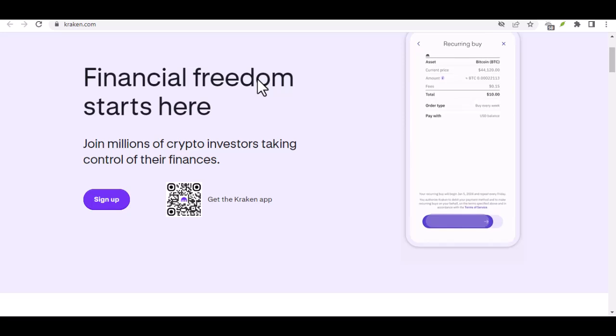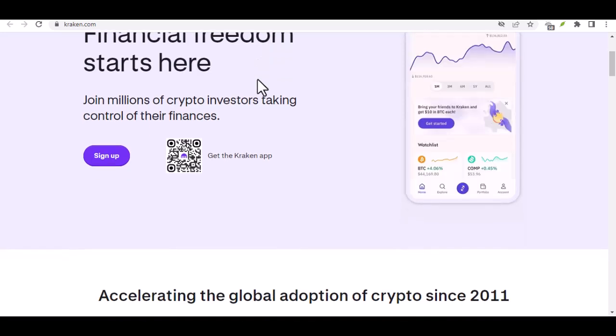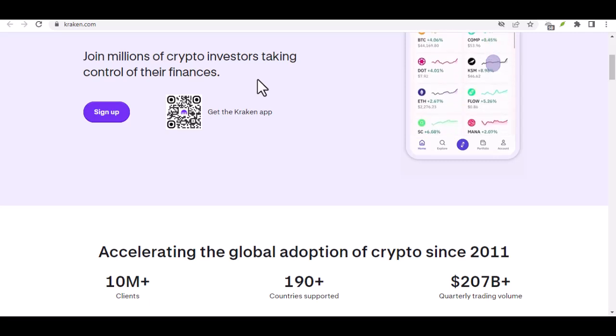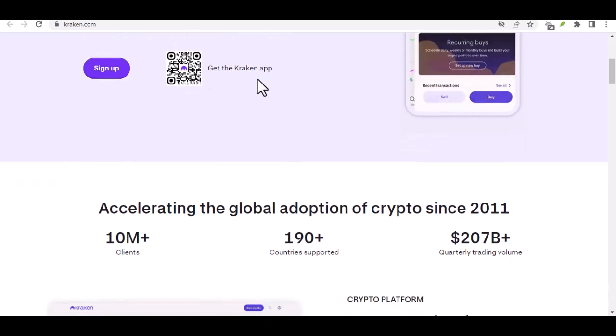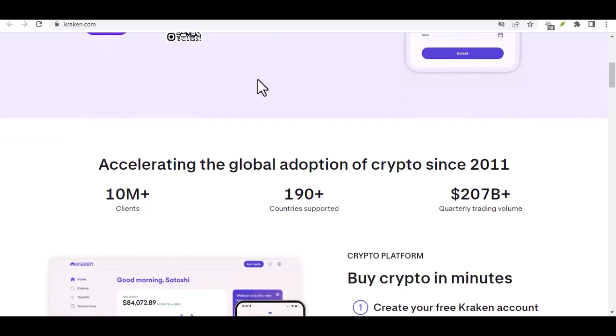less savory activities. This delicate balance is something cryptocurrency exchanges have to grapple with. They want to provide a platform for financial freedom and global access, but they also have a responsibility to prevent money laundering and other financial crimes. So, the question becomes, how anonymous can you stay when using a crypto exchange?